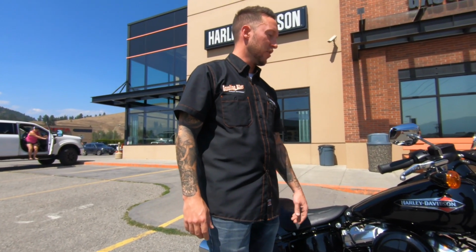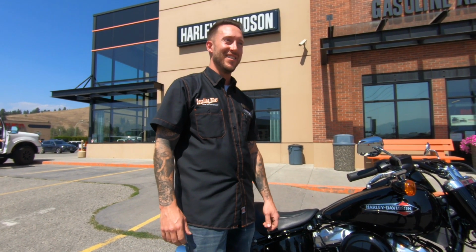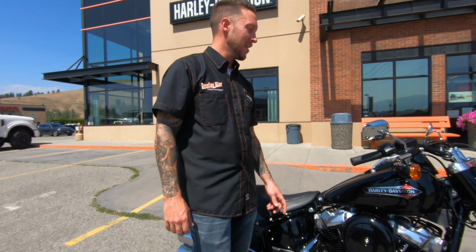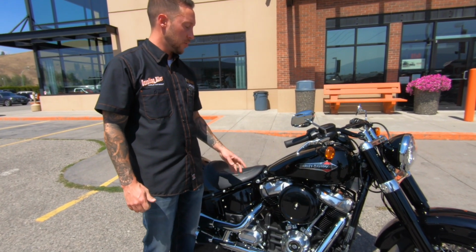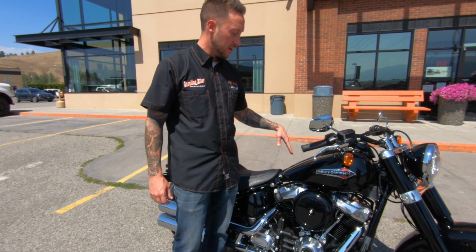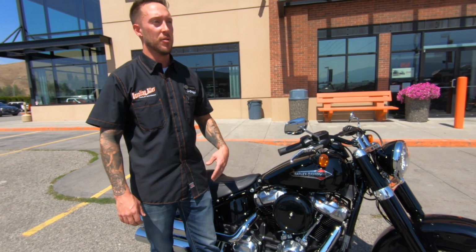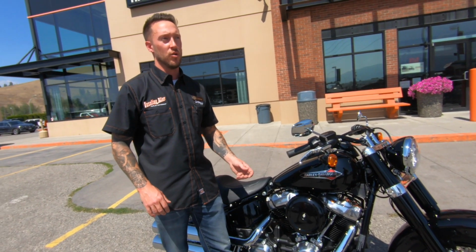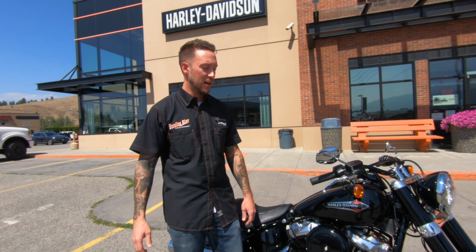Oh, I can also tell you about the engine idle temperature management system. Have you heard of it? No. The EITMS system. This came out in 2007, and what it does is it shuts off the fuel injection for the rear cylinder if you're sitting at idle, the bike's not in gear, and it goes above 275 degrees Fahrenheit, kind of how my forehead feels right now.